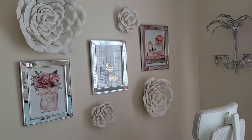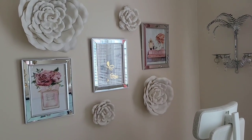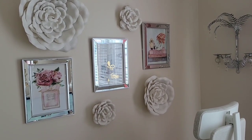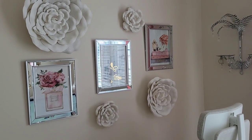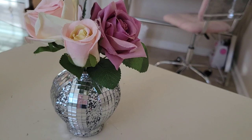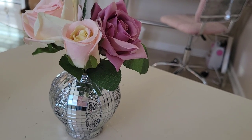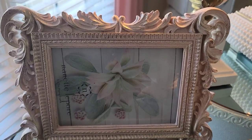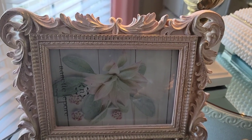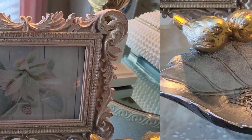Ross has such beautiful decor items, and when you see something you like, you better get it because you may not see it again. These mirrored picture frames were only $10 each, and the flowers from Hobby Lobby complete the look. There is nothing that some mirrors and a little silver sparkle cannot fix. This was an easy DIY for a vase that I've already owned. This romantic picture frame in pink and gold came from Burlington for only $6.99. Now I just have to find the perfect memory to fill it with.